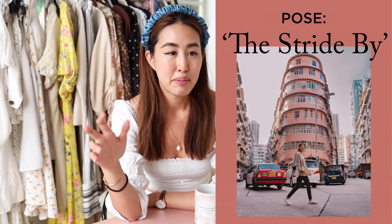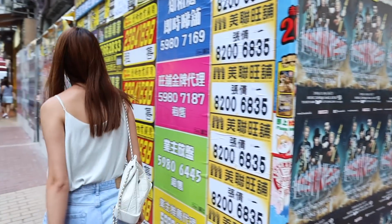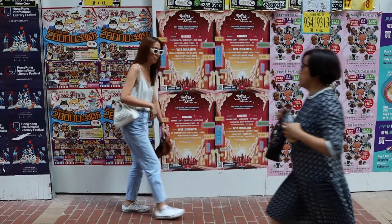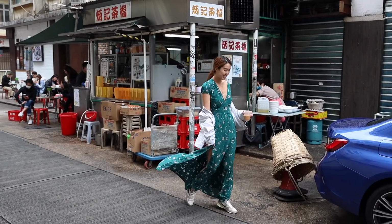Okay, so the rest of these tips are going to be different poses that I like to incorporate, and I will break them down for you. So number three is I love doing the stride by. The stride by, as me and Victor always call it, is basically we go across a straight facade and just do a simple walk. Usually it consists of 2 to 3 steps. You just have to be at the center of the frame and just take a few steps, go back, a few steps, go back. If you are a pro at it, and you're wearing a dress, you can throw the skirt lightly up so that you have a bit more movement in the photo.